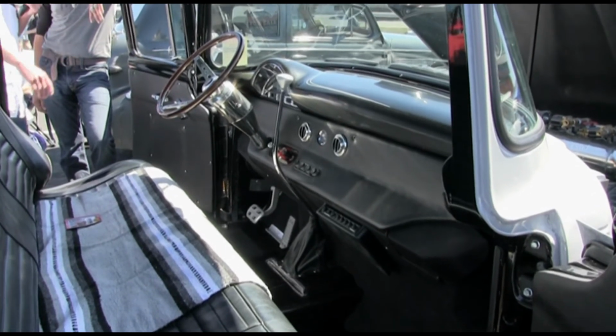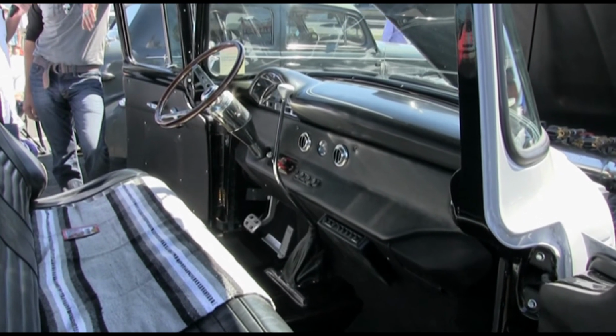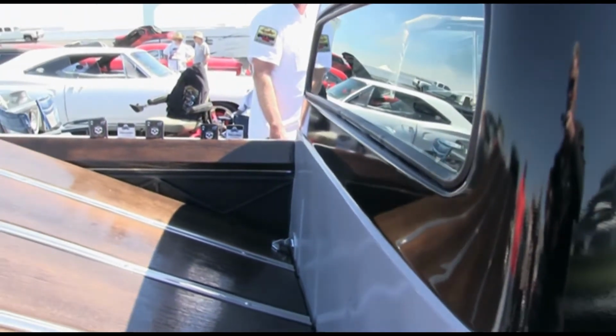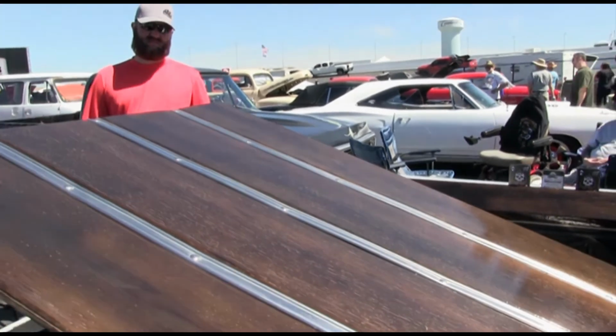You hand make your own pedals and things? The pedals are actually out of the Corvette. That's all original Corvette parts. The floor and the bed are all made out of quarter sawn oak. That's from a barn that we took down. We took a beam and had it all milled down to shape. So it's 150-year-old wood that we use throughout. The running boards, everything. It's all one piece.